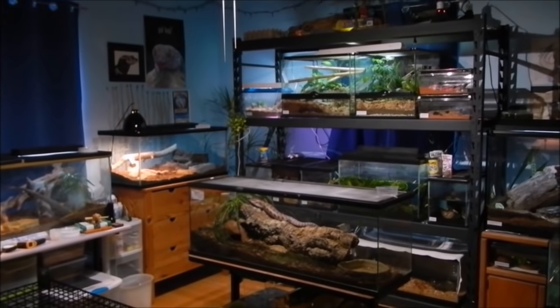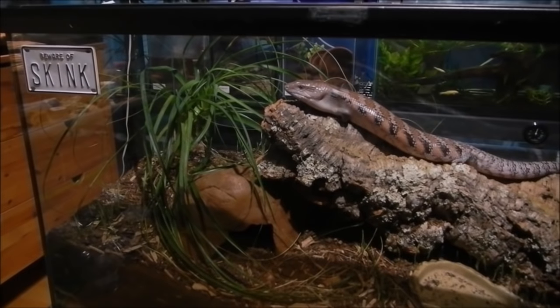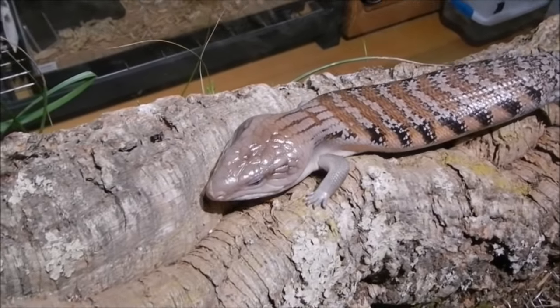It's been about 5 months since the last reptile room video, so walking in, we're gonna notice quite a bit has changed. We're gonna start out right here in the middle on this little island with the first animal I started out with last time, the northern blue-tongue skink. So skink here, I've had for quite a while now.